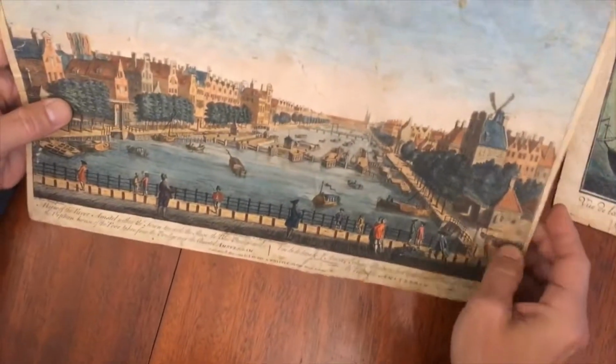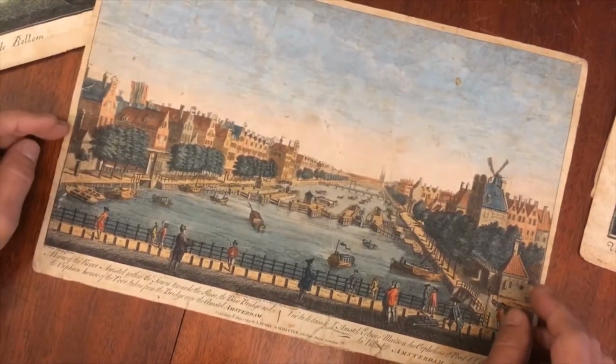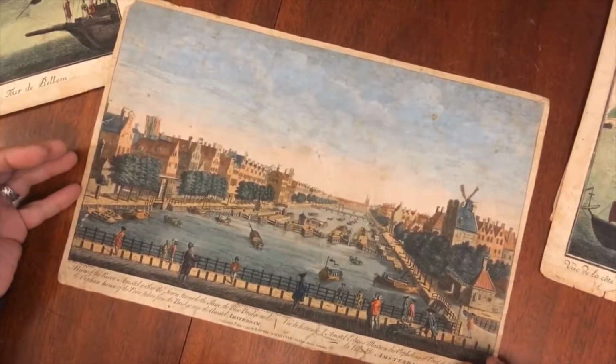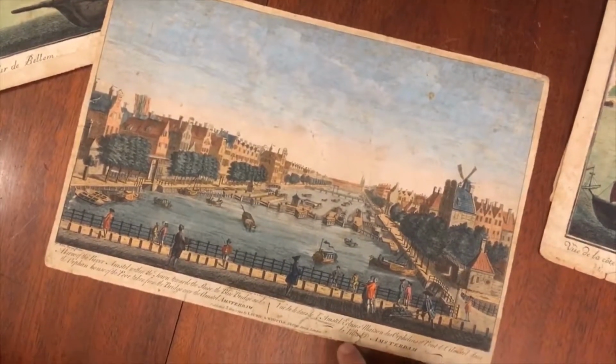And so it adds the distinction of this is a unique survival of a view of Amsterdam, which has been in this country, in the United States, almost since shortly after it was made.